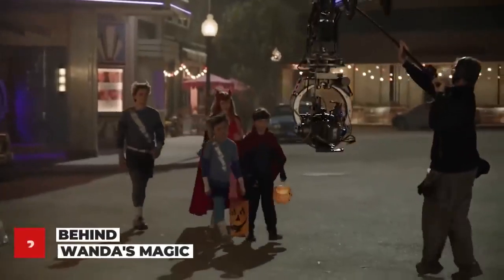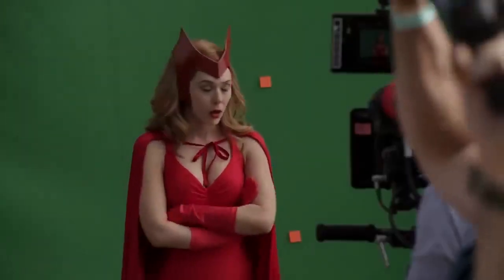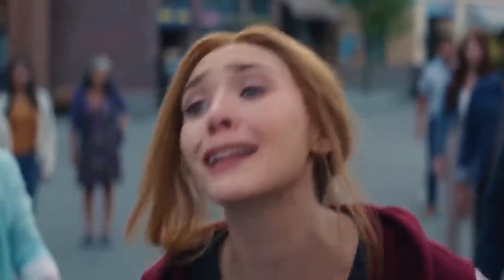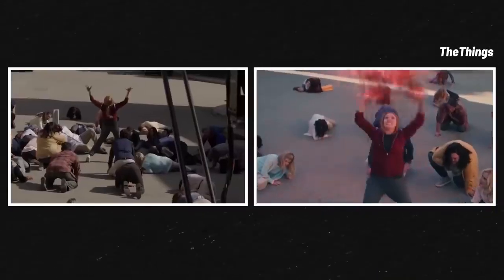As the series continued, we got to see more and more of the Marvel magic that we're used to. And they didn't shy away from it when Wanda was in the town square surrounded by the townspeople of Westview. Watching this scene without all the effects and Wanda's red power blasting through the hex is definitely different, but the sheer scale of it all is still really impressive.